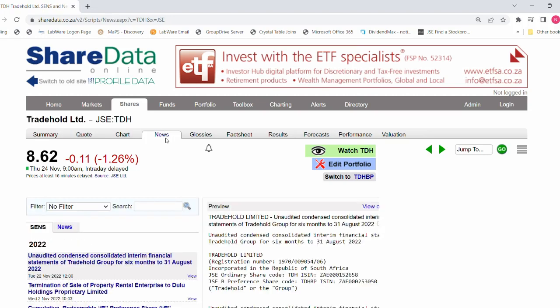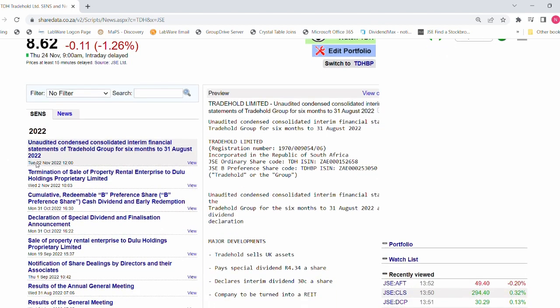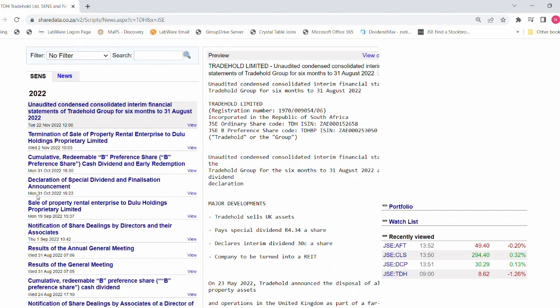Once the News tab opens, I go to the SENS. SENS stands for Stock Exchange News Service. So I'm going to look for a dividend announcement. Here we go. It was published on the 31st of October 2022. It says declaration of special dividend and finalization announcement.